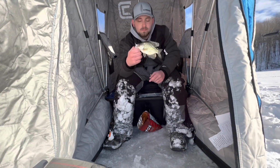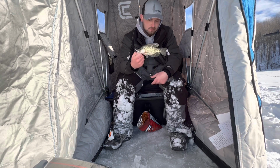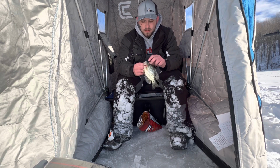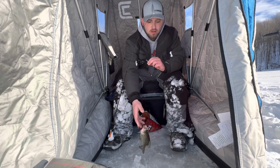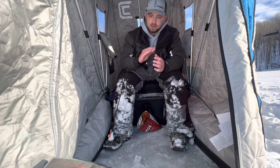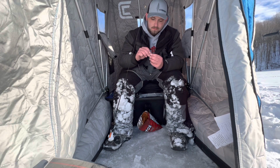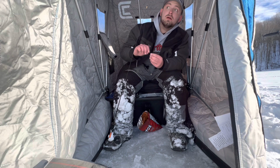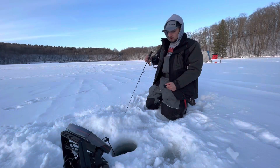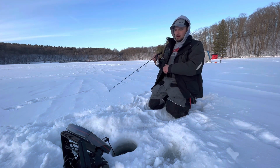All right, guys, first fish on the board. Just a little crappie, probably about 7-8 inches, but came up suspended. Hopefully there's more where that came from. So it's getting a little later. I took a little break for lunch, but we're back at it, and yeah, hopefully the bites are picking up here. Fishing's getting kind of slow in the shack, so we're out hole hopping.